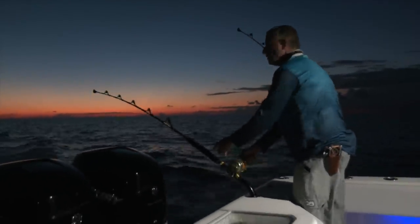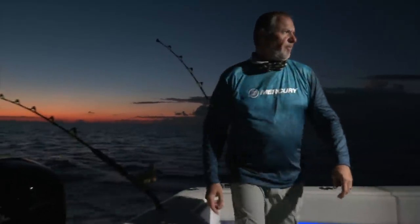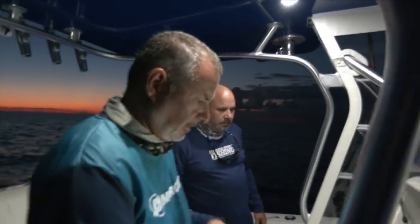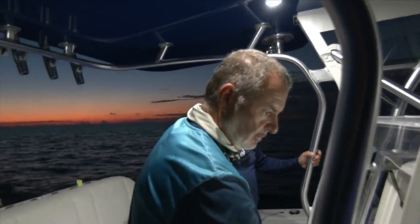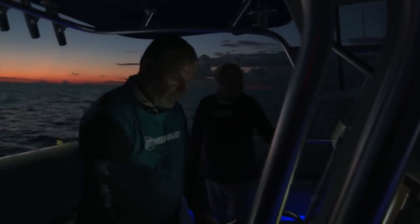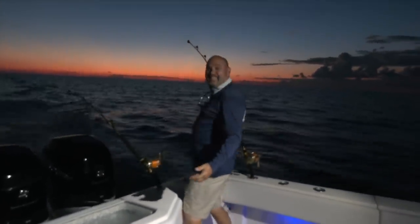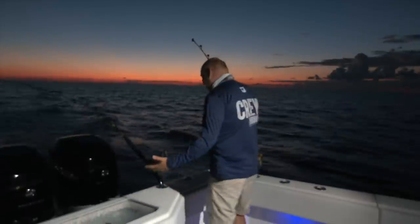Check our speed. Ooh, perfect. 10.4. Absolutely perfect. Four rods out. Looks like a little rain there. Oh, there's fish, there's a fish, that's a wahoo, that's a wahoo! Hang on, hang on, hang on. Let him go. Out two minutes. Let him go, let him go.